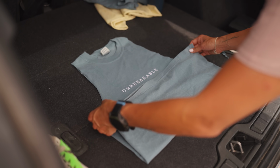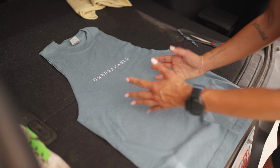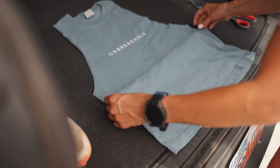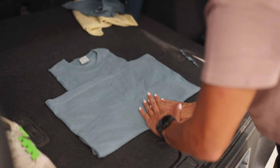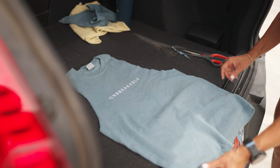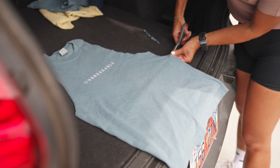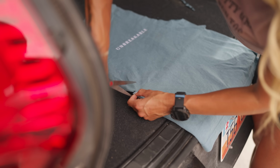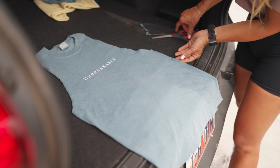And then I like mine cropped, so you can obviously keep yours as long as you want. If you're a dude and you don't want a crop top, you can keep it full length, but I do like mine quite cropped. So I just go in and try and make a semi-straight line, little crease. So go in, crease it, and then I'll go in and just notch it again. So notch on this side, notch on this side, and then I'll just match them. And this is actually quite a bit longer than this one, but I'll show you what makes a difference.